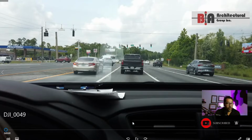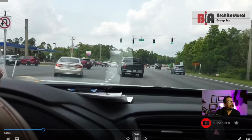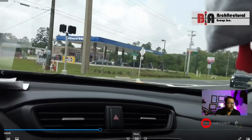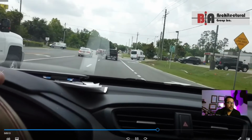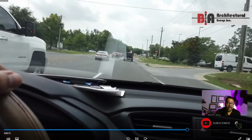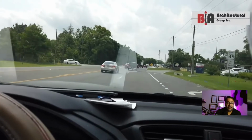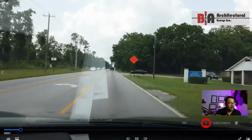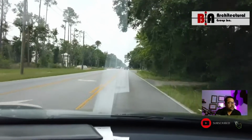Okay, guys, so we are heading over to Milton from Pensacola, and we are making a left on County Road 197A. It's going to be a short little drive. I got these small clips so you guys can check out the area. It is out in the boonies. I didn't know how far I was having to go, but my buddy Kyle gave me directions to head on out there.